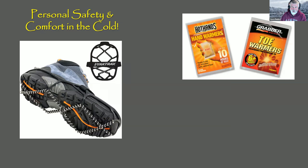Regarding staying warm, I've got a drawer behind me. It's got a whole bunch of these hand warmers and toe warmers in the drawer that people have given me as stocking stuffers over the last number of years for Christmas. I'm told they work really, really well. You can put them in your mittens and gloves. You can put them in your pockets. You can put them in your boots and your socks. And apparently they work really, really well. I've never used them, but they're cheap. And it's another way that you can stay warm in the winter.